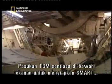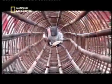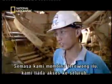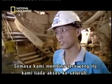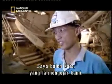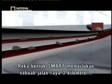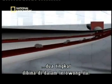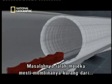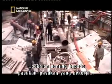The TBM team is under constant pressure to finish the Smart on schedule. But just behind the tunnelers, another challenge is looming. When we're building the tunnel, we don't have the access of the whole tunnel. The road deck construction is right behind us, chasing us, if I can say that. The Smart's design calls for a double-level 3-kilometer roadway to be built inside the tunnel. The problem is they have to construct it less than 300 millimeters above the moving trains that carry crucial supplies to teams working deep inside.